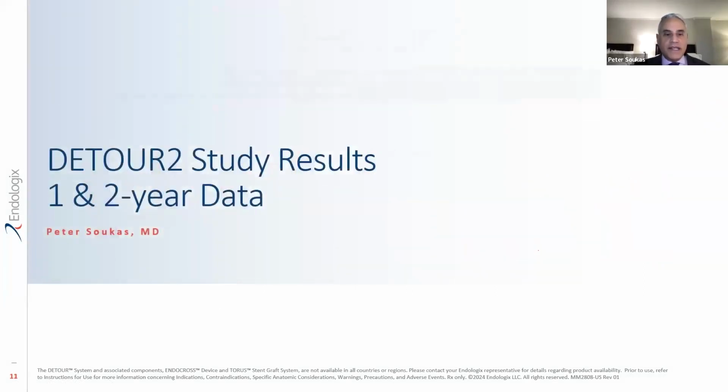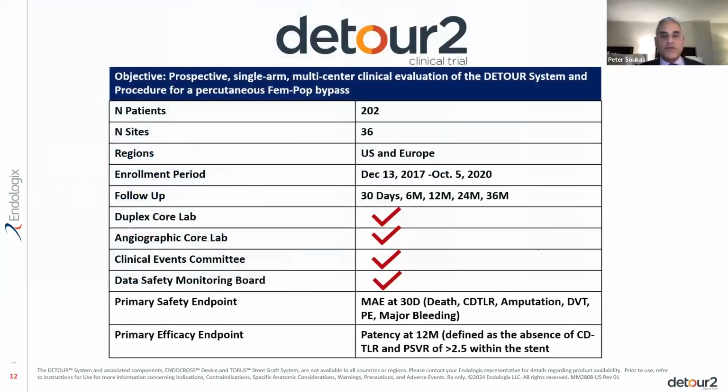So let's talk about the data. DETOUR 2 was a prospective single-arm multi-center evaluation. There were over 200 patients enrolled at 36 sites, most of them in the United States, with 30 days, 6 months, 12, 24, and 36-month follow-up. One of the strengths of the study, of course, was a dedicated independent duplex core lab, as well as an angiographic core lab, clinical events committee, and a DSMB.